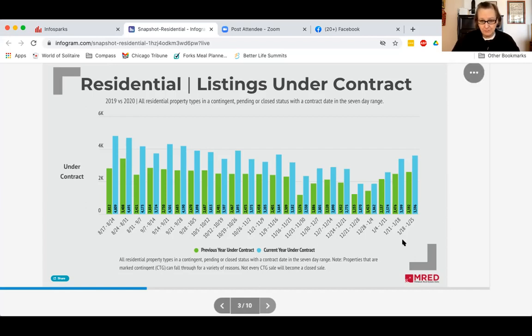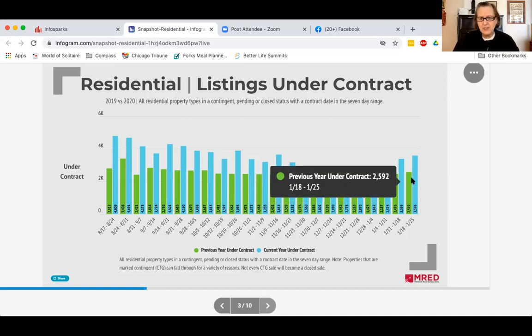And of course here again is Thanksgiving. And there's a little bit of a downtick here for the holidays. Here's Christmas week. Here's New Year's. But look at the listings have come back up under contract.